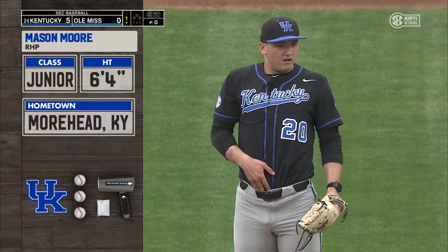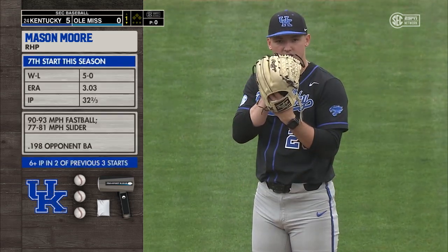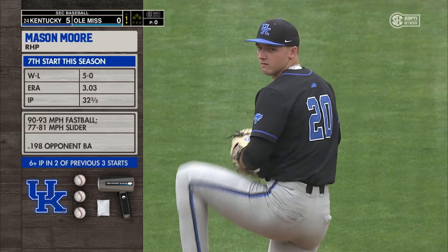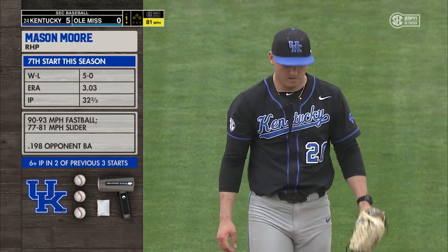Mason Moore, the right-hander, a native of the Commonwealth, junior, 6'4". Yeah, fastball going to be in the low 90s, slow slider. And you see that opponent batting average below .200. That tells you there's some good stuff from Mason Moore.